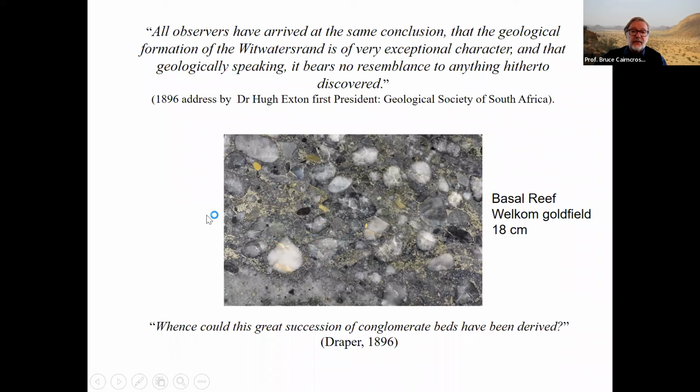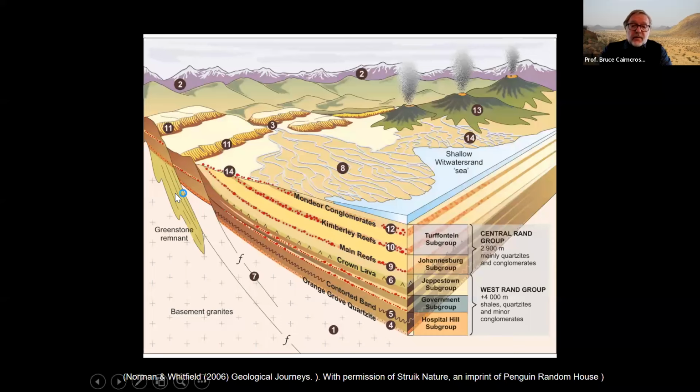And this is where it came from. This is, again, with permission, Norman and Whitfield, from one of the Struik publications. And it shows, going back 3 billion years in a time machine, how we have a hinterland or a provenance surrounding this depression in the crust of the earth, the Witwatersrand basin, with weathering and erosion occurring, rivers transporting sediment and gravel into this basin and depositing it as the conglomerates and the quartzites. And the further out you go into the basin, depositing the clays and the muds, the fine-grained material, out of suspension. And early on in the succession down below here, for example, in the West Rand Group, there are some chemical sediments, the iron formations.